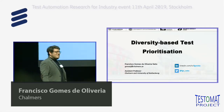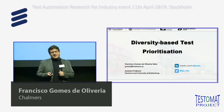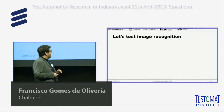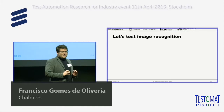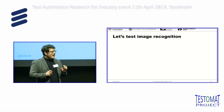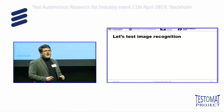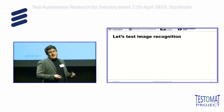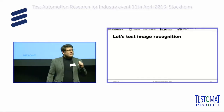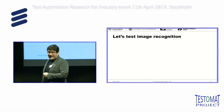What's it about? I'll begin with an example. Let's imagine that we have a software that we want to test. This software is simple and does image recognition of different dogs. You would have this app on your phone, point your camera to an animal or something, and the app would tell you if what you're pointing at is a dog or not. So how do we test this software? How can we find the defects in this app?